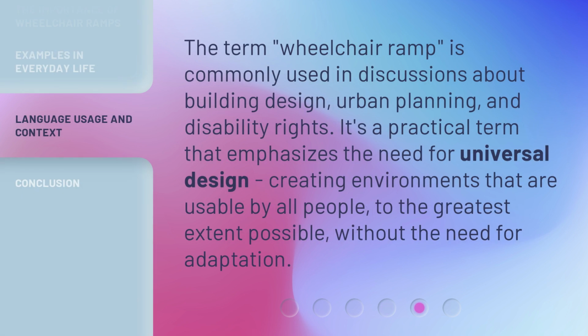The term, wheelchair ramp, is commonly used in discussions about building design, urban planning, and disability rights. It's a practical term that emphasizes the need for universal design, creating environments that are usable by all people, to the greatest extent possible, without the need for adaptation.